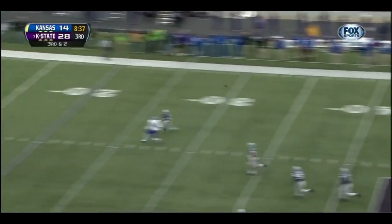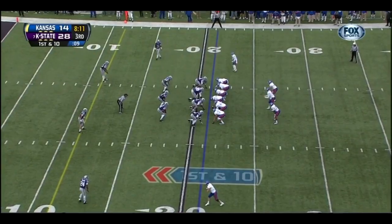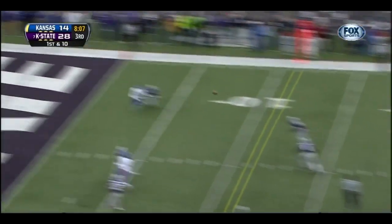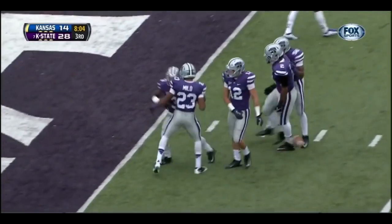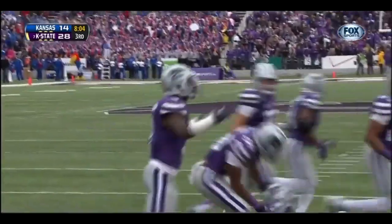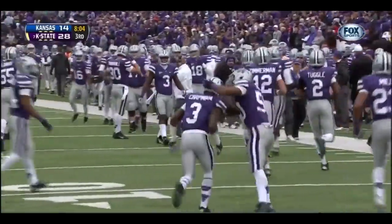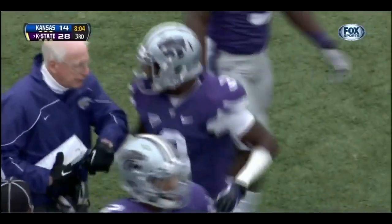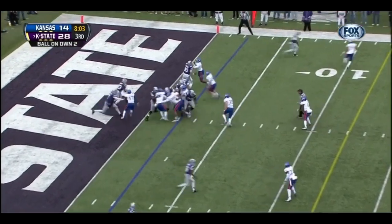Crist gets hit from behind, but the pass is complete to Terzilli. Crist, with some time, throws, it's picked off. Alan Chapman at the two. Just like that, momentum swings again. Now it's first and 10 from the two for Kansas State.